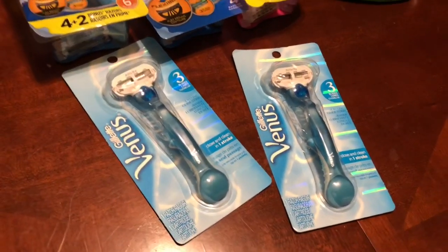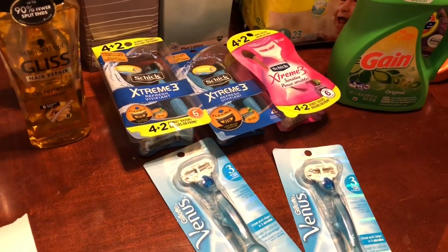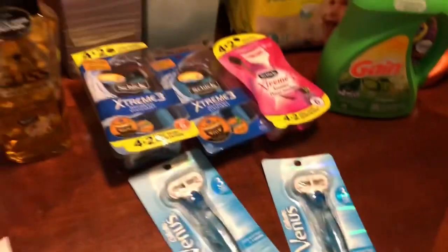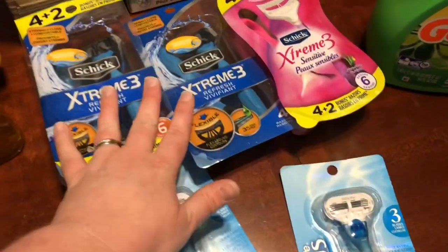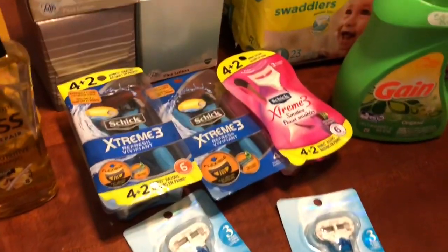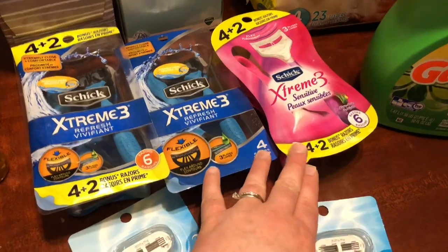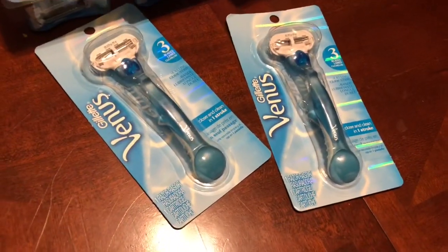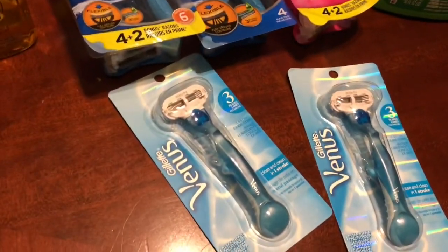I also had quite a bit of CVS CRTs for razors. So I had a $6 off 2 Venus CRT, a $4 off of a $25 Schick's purchase, which covered these right here. And then, I think it was any shave purchase, but these right here they were $8.99 a piece, so they were over $26 total. So we met that. And then I had a 3 off 15 shave purchase.